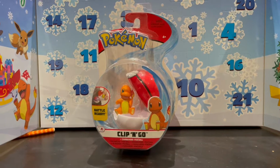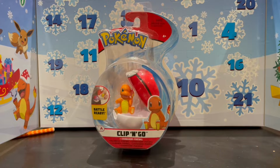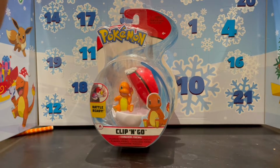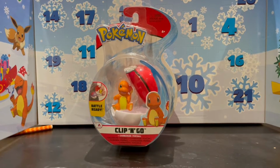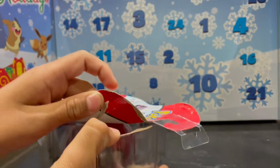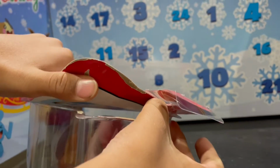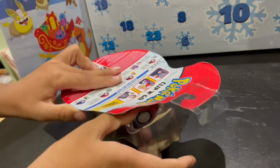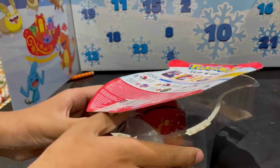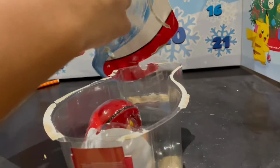Okay, today we have got Charmander and the Pokeball. And if you've just seen, we have the Pokemon Advent Calendar. I don't know why, but I noticed this in the car. There's a hole in the box. Someone's like trying to open this in the shop. Yes, we got this at Smith's Toy Superstore.